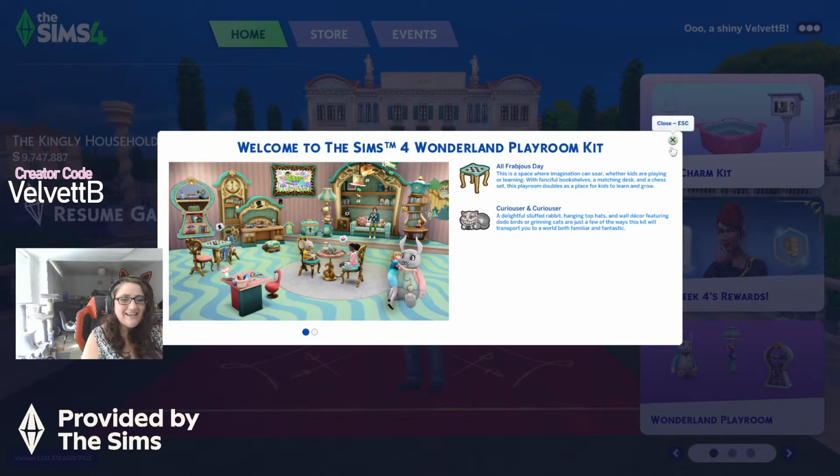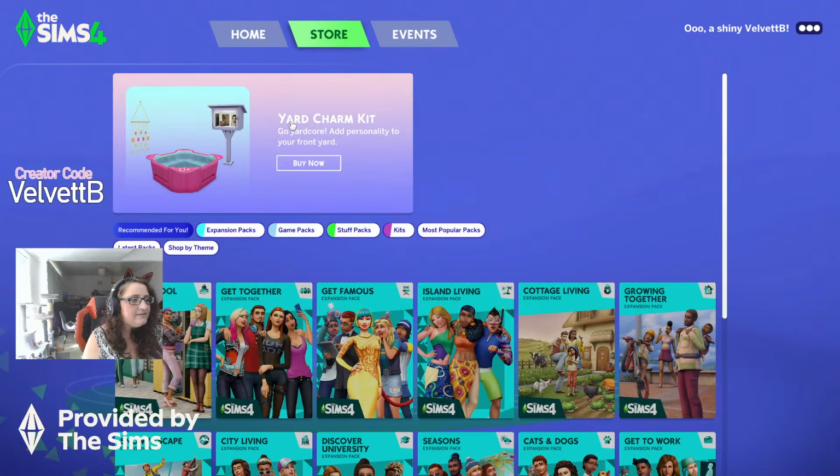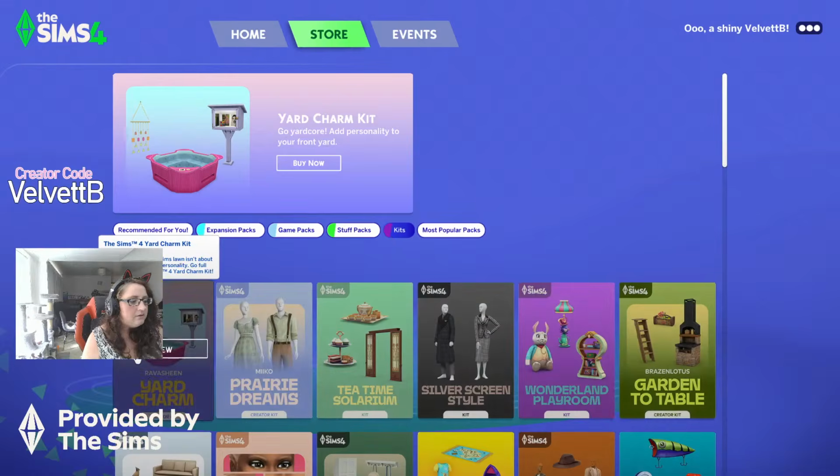That's exciting! And the other one that we have is the Yard Charm Kit. Why is it saying that I haven't bought that? That's weird. Oh, there we go.